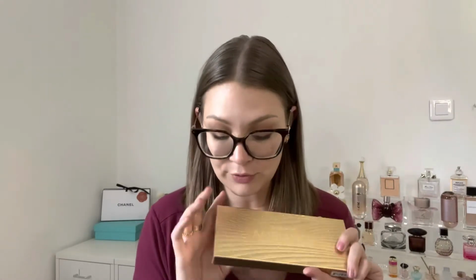I have next the Sigma Ambience palette. This is just a great summer palette. Excited to use this now that the sun's starting to come out. It's getting warmer out. I'm ready for those bronzy tones. I got rid of most of the KKW stuff that I had, but I did keep the camo palette. Camo kind of just has a special place in my heart.